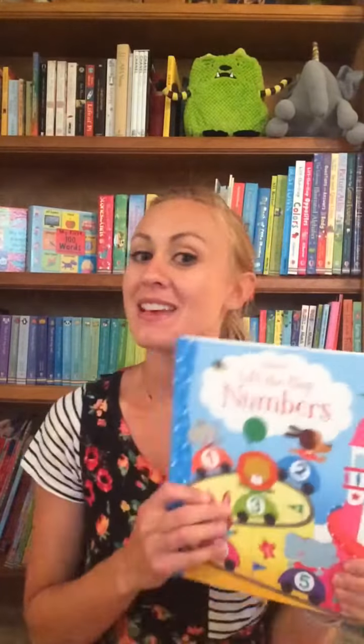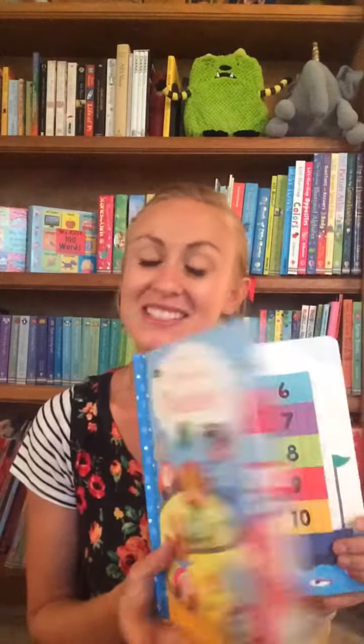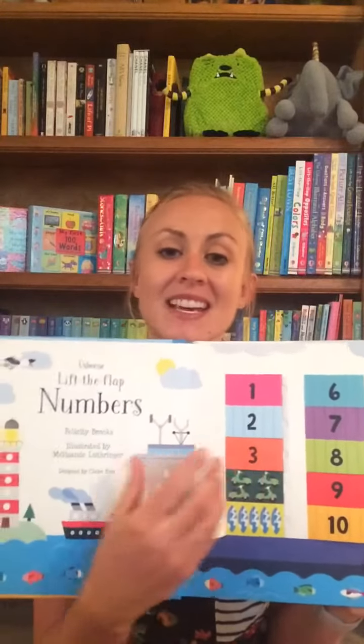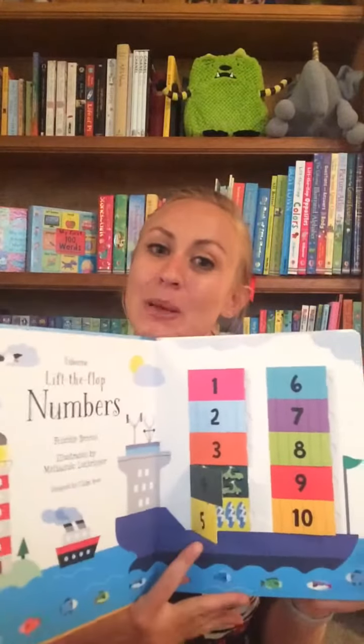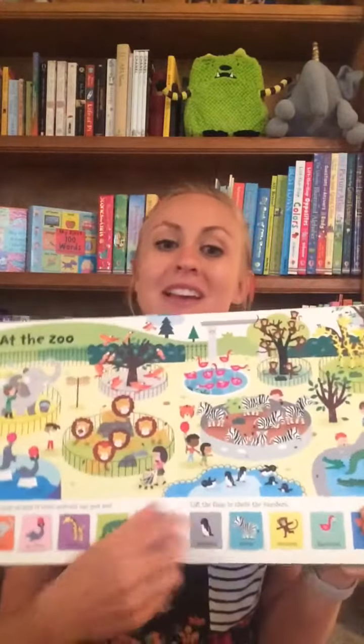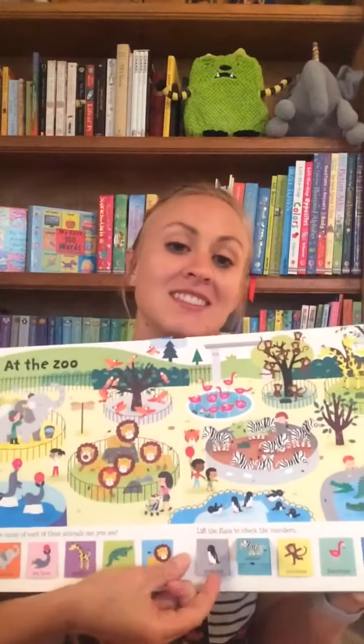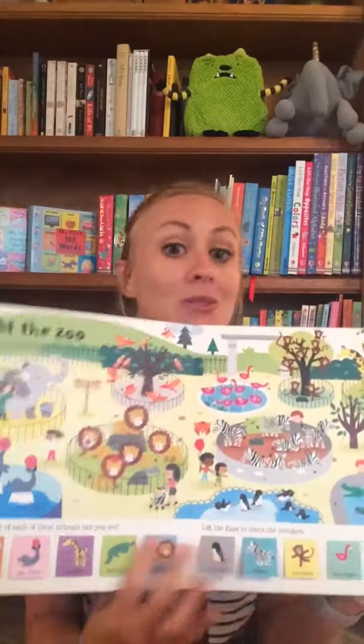And speaking of flap books, Usborne has dozens of lift the flap books for all different age levels, starting with the very basics such as numbers. There's also colors and shapes and opposites. And these are a great way to introduce these kind of basic concepts to younger children, maybe in preschool or even toddlers. And these are a great way for them to learn those and really retain that information.